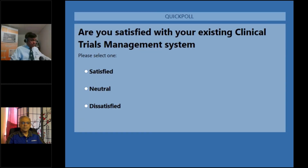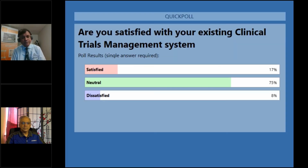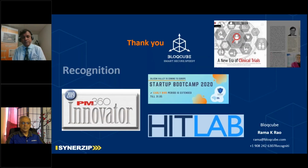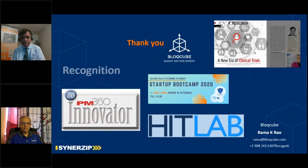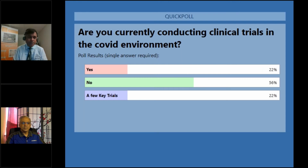Okay, and this is again just to get a good grasp on our audience. How satisfied are you with your current clinical trials management system? Are you satisfied, neutral, or dissatisfied? Awesome, thank you. So with that one, we have the majority of the people are neutral. We have a little bit of people who are satisfied and a very small percentage who are dissatisfied. And then, are you currently conducting clinical trials in this COVID environment? Excellent. And so with this, we have mostly no, but then everybody else is split between yes and just a few key trials.